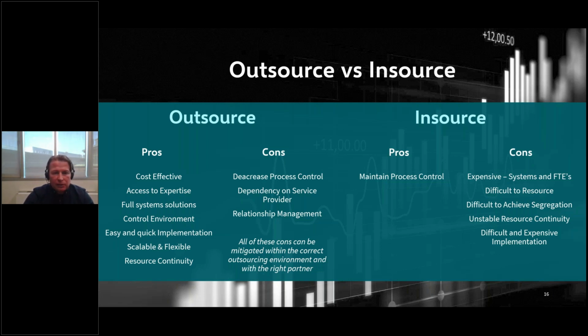Scalable and flexible, so they can grow with you as you wish to grow, either processes or in size or jurisdictions. And then there's resource continuity because there's a bigger team effectively. You have access to a wider cross-trained team of experts who can slot in and out and ensure that there's a continuation of service.